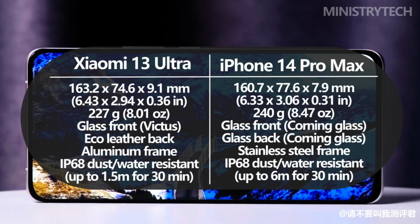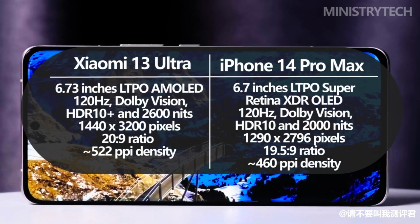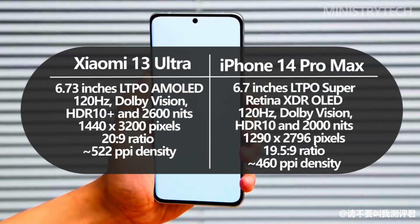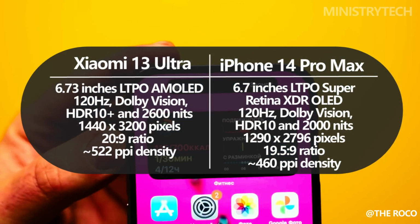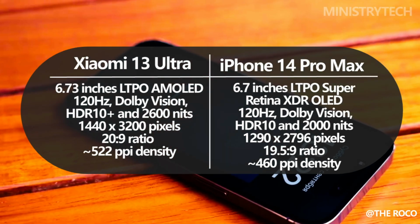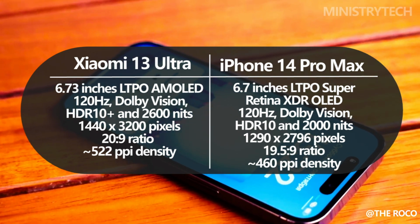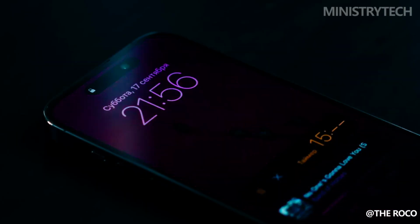The Xiaomi 13 Ultra boasts a stunning 6.73-inch LTPO AMOLED display, with a 120Hz refresh rate and HDR10+ support. The iPhone 14 Pro Max, on the other hand, has a slightly smaller 6.7-inch Super Retina XDR display with 120Hz ProMotion technology. Both displays offer excellent color accuracy and brightness.